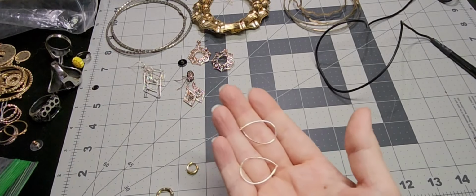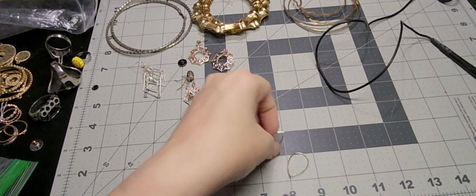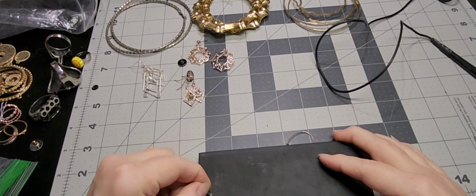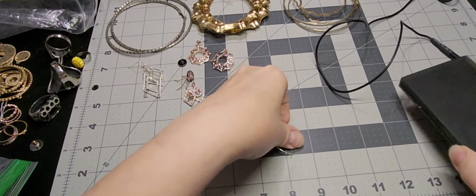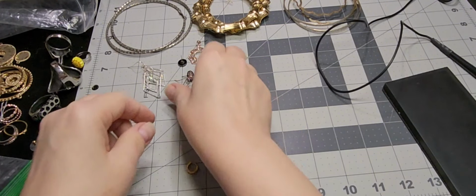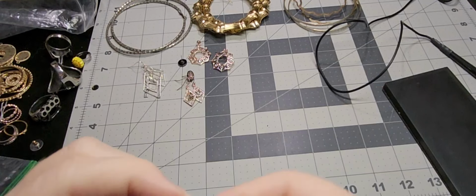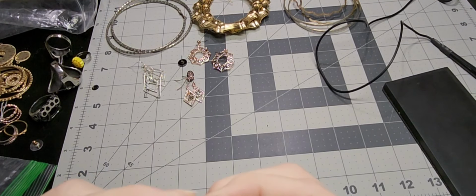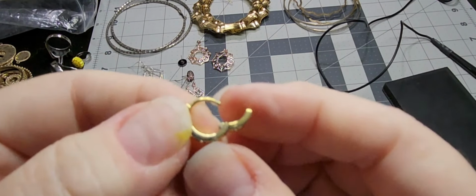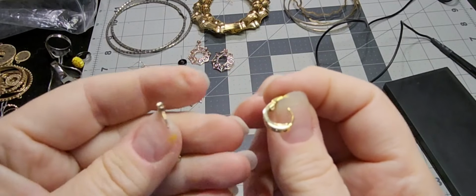Let me just do the quick. No. We'll just rub these real quick and see if they come up copper or not. Oh yeah, those are copper. Don't have to do too much. So those are fun. We have two different earrings. Oh, sorry. Camera work is not good today. Sorry about that.